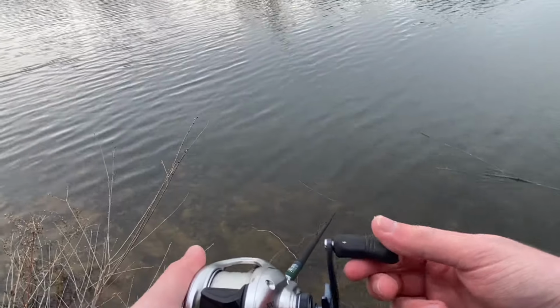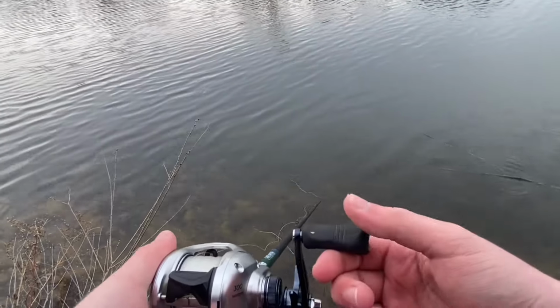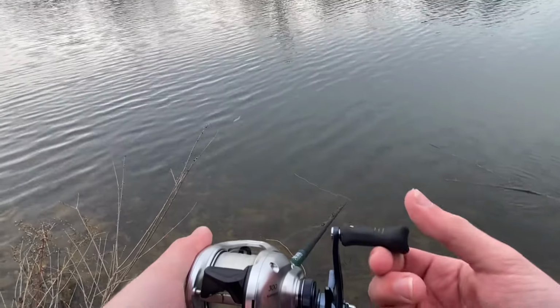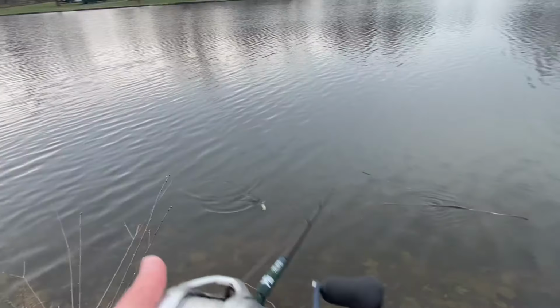It's a good sign though. It's our first little bit of action today. We've only been out here for like 10 minutes, so it's not too shabby. I just have to wait and see if the bass are going to be active.